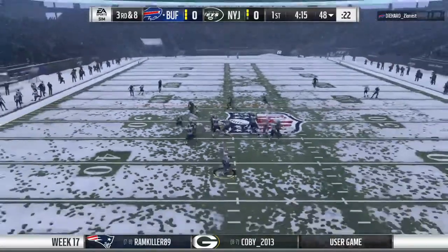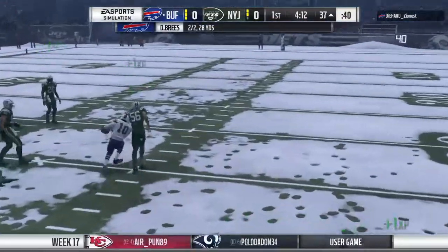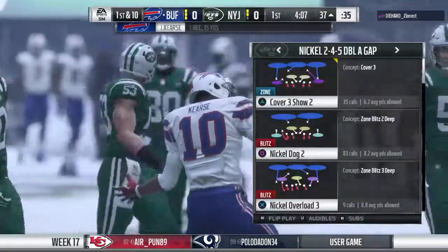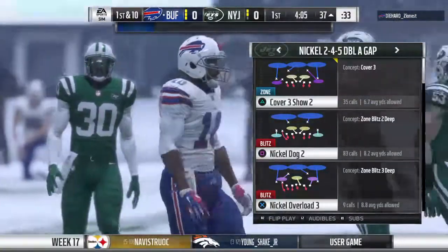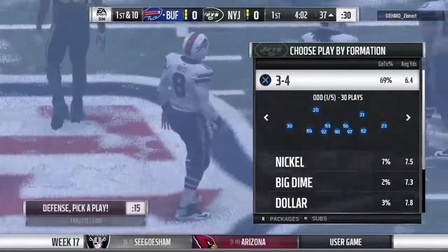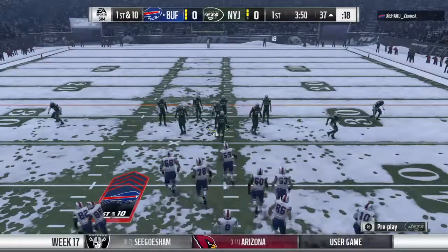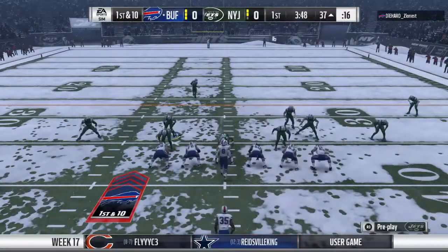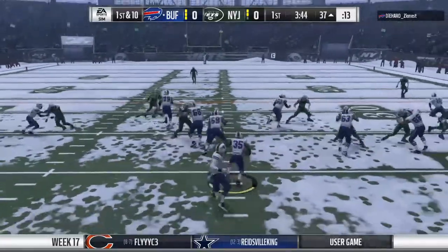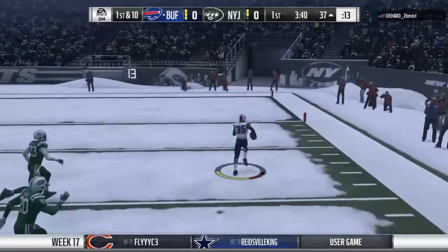Off the play fake to Kamara, it's Breeze. He's got Cooks. 15 yards that time, and a Buffalo first. Nice job keeping that opening drive alive, and they're in plus territory, that part of the field where you really want to convert on 3rd down. They did. Big-time pickup for them, and now I think the aggressive play callers think to themselves, this part of the field, I take my shot at the end zone, because the closer you get to the end zone, the field gets condensed. Makes it a lot tougher to run those routes.